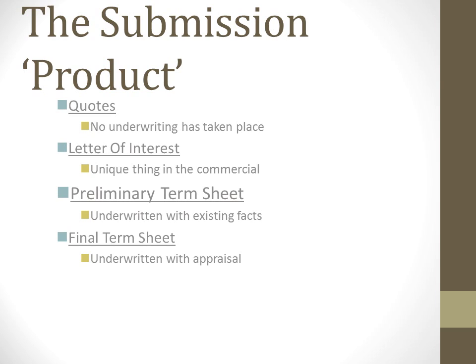So we hear it all the time that a Class D property with a C grade, D grade credit profile has a quote of 4%. It means nothing to us, and the poor client is just lost.